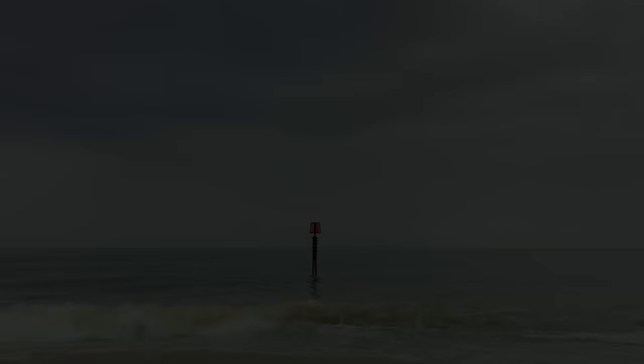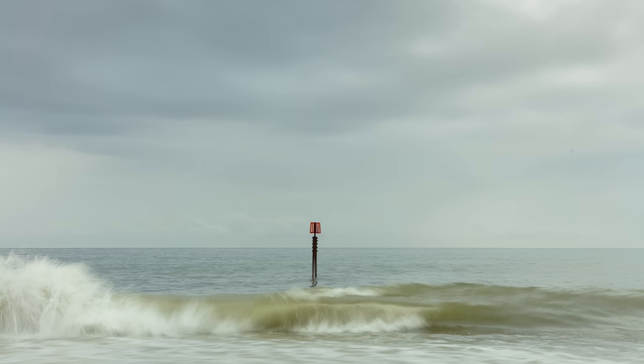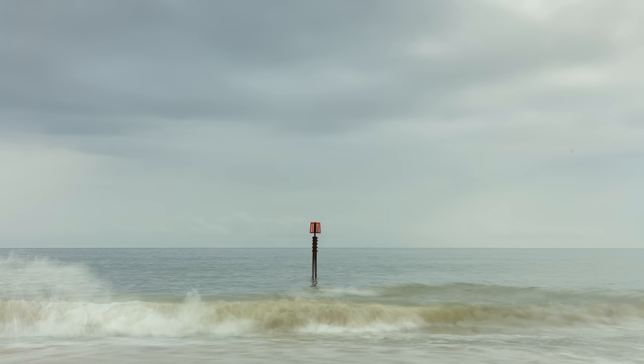To some people, this is merely a pole in the sea, but with the right vision, this simple pole becomes a great point of interest, or better still, the only subject in a fine art image.